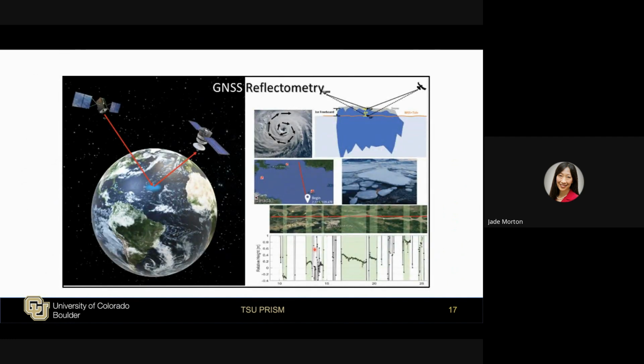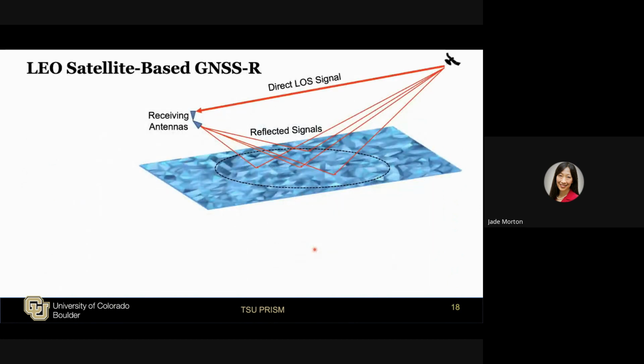In fact, we're writing a paper about how reflectometry is picking up signals, which I will share with you a little bit later. I would consider everything I talked about so far as trying to motivate people to think about where reflectometry could play a role. But now I'd like to focus on reflectometry a little bit more.